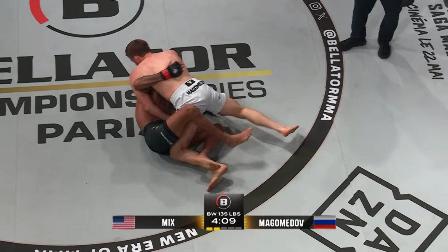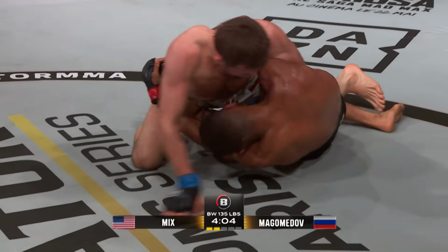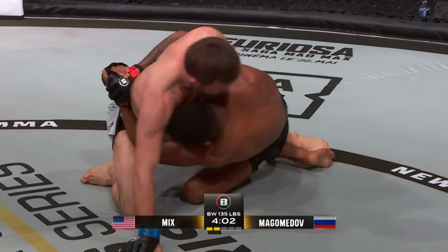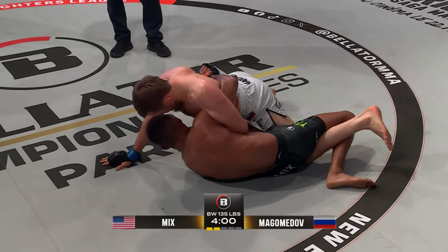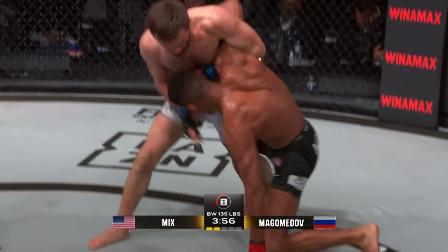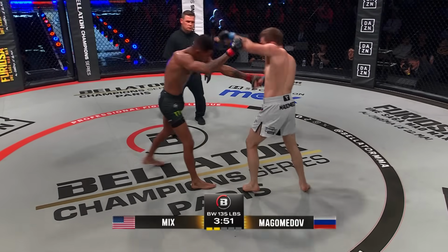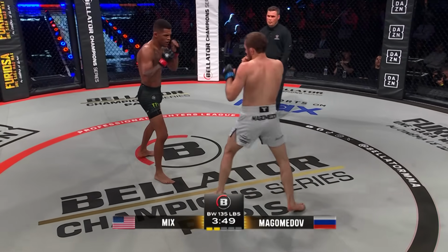Gets the underhook, goes for the half guard. He's going to try and either build himself up here into a dogfight position, or he's going to try and sweep and roll him through. Patchy Mix works back to his feet and all the way out.